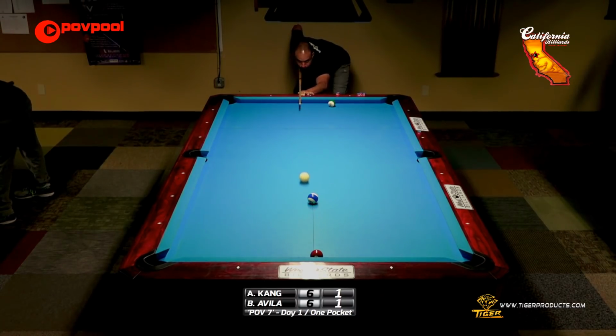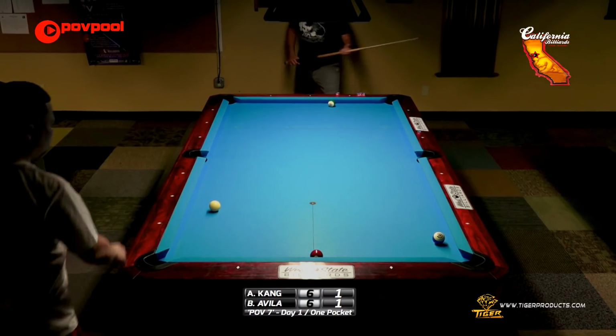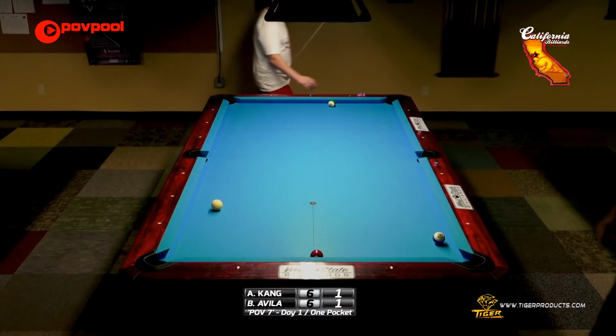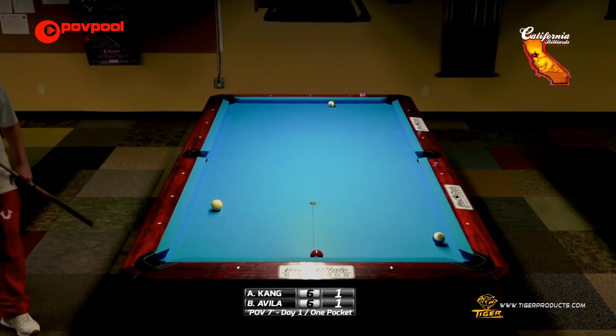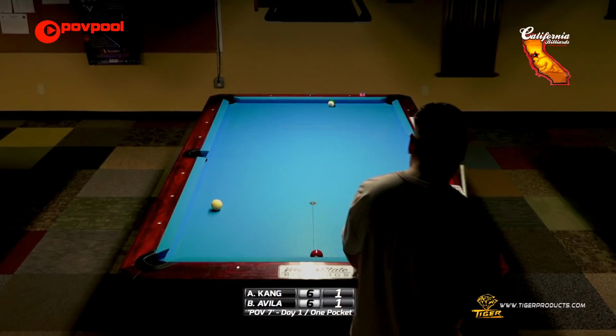Let's see how Amar hits this shot here. Stay down nice. Wow. I don't think you can do anything with it. Unless he... Yeah, I think you're right. I don't see what he can do here except maybe play it into the 7 ball. Yeah, that's dangerous. You can leave a return bank. Amar had a chance there. Yes, he did.